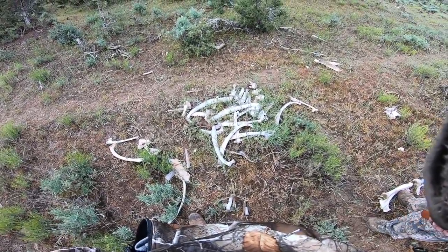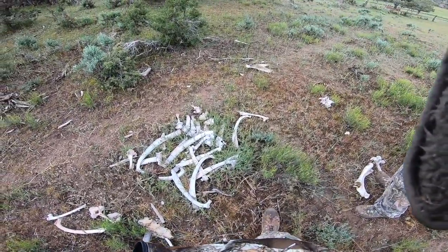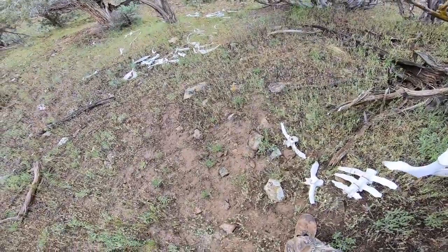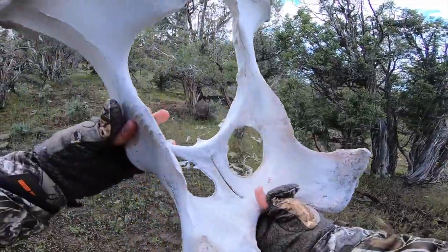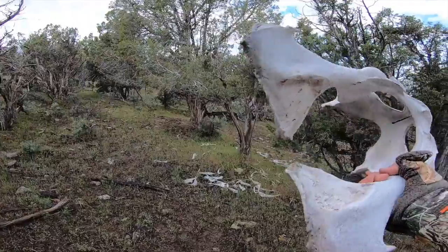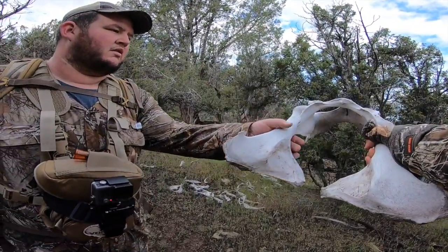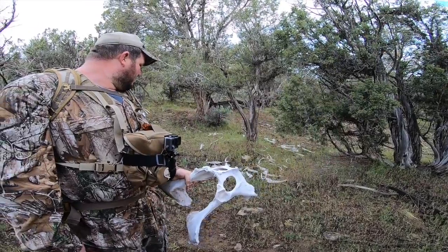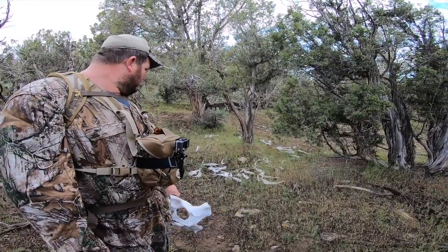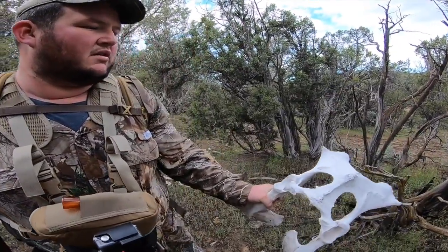So it could have been a cow elk or just a regular cow. It's a big old bone. They're all scattered throughout. Let's see if we can find it. That's freaking huge. Wait, so where is this at? This one looks the same as the one over there. I would say since somebody hung it up, maybe an elk, but where was it hanging? Right there.